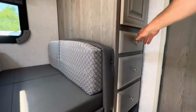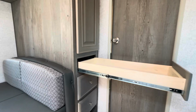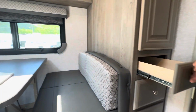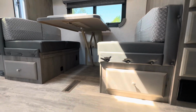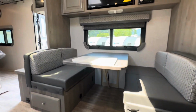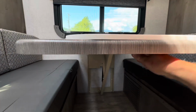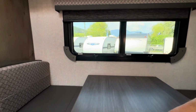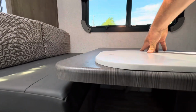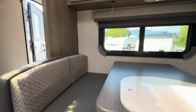Below that, I've got a bank of drawers, and again, full length on the drawers themselves. Below the dinette, I even have drawers down there. And the table itself has a little handle underneath here that you flip over. Once you lift the cushions, all you do is push the table down, ever so easy. Lift it back up when you're done and lock it into place.